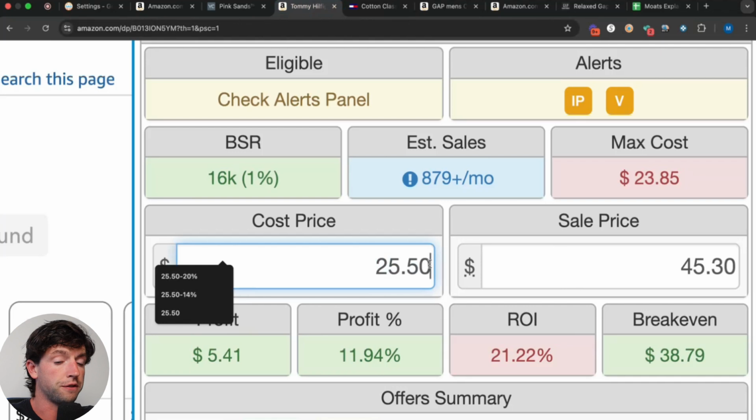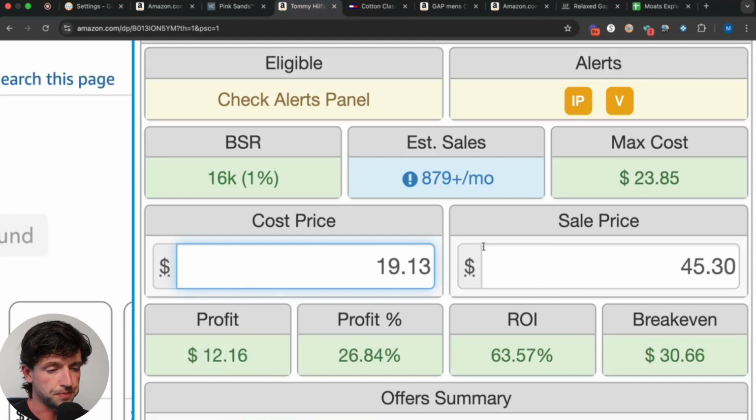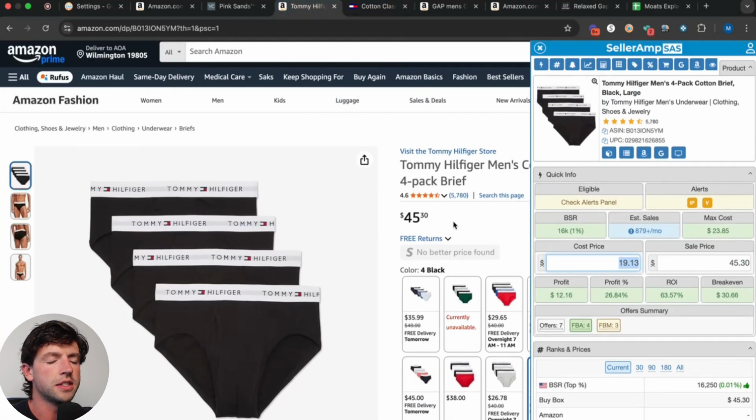So if I take off 25% from this, I can literally just do math within SellerAmp here. Now this listing becomes $12 profit and a 60% ROI. And that's the exact type of stuff I want to be taking a look at here. What I need you guys to understand is that every website has a couple tips and tricks that can lower your buy cost, like email sign-up codes and like that sale we just took a look at on Tommy Hilfiger, that create the margin on these different products. And that's like the biggest thing to understand when you're a beginner here, guys.